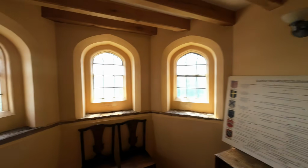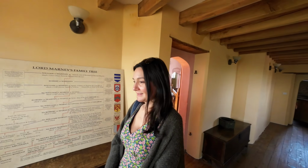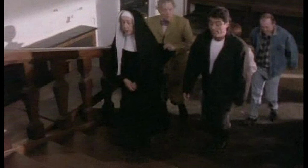Now, just to reference Lovejoy yet once more, Lovejoy was filmed here. Really? It had a bunch of actors dressed up as nuns, and this was concerning a story about a harp that was worth a lot of money, but belonged to a member of an Irish rock band. And somehow or other, we ended up here at Layer Marney Tower.